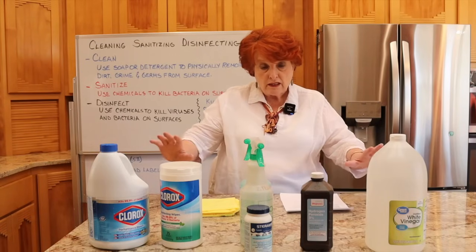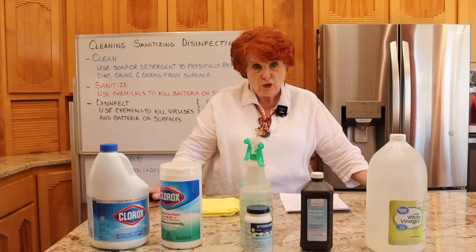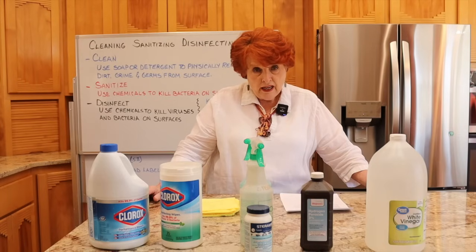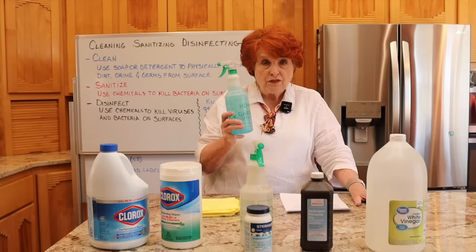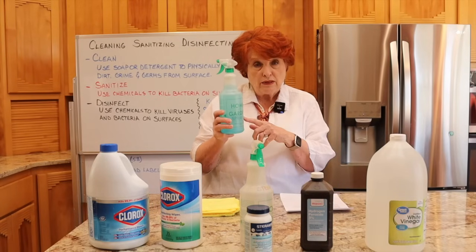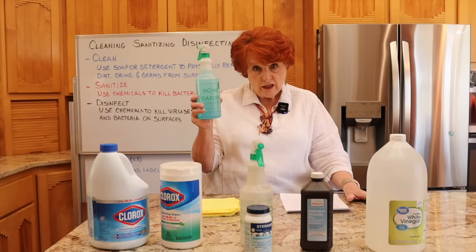So that is basically the rundown on these sanitizers and disinfectants that we use. Now, when you go to the grocery store, you will see how expensive these things are. And so that is the reason that I choose Steramine. Shelf life for the tablets is 10 years. And I use a half a tablet. And for the price that I paid, it cost me 4 cents to do a quart of Steramine.